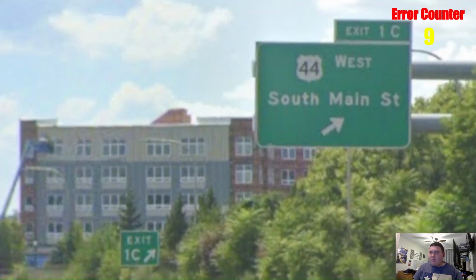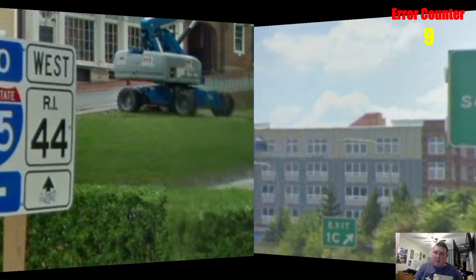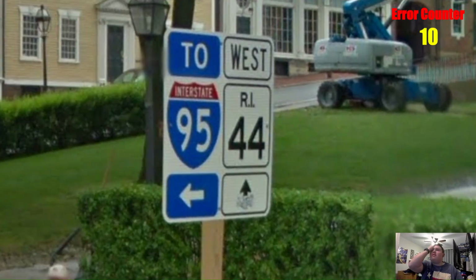And then on the other side of the river, US 44 is splitting off from both Interstate 195 and US 6, as we just get the Kentucky trimming here, which is a good thing because we're about to enter downtown Providence. And then here in downtown Providence, we get another air shield. What is up with these air shields on US 44?